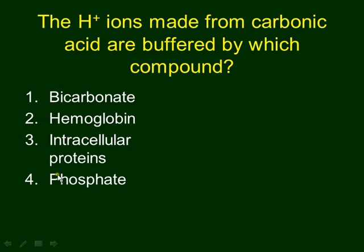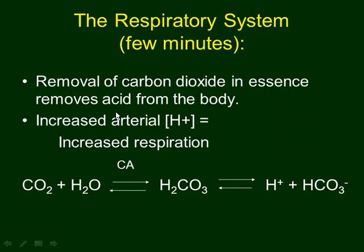Remember, this is binding in the tubules. This is binding inside of cells. This is in the blood cells to bind carbonic acids and then bicarbonates in the blood.